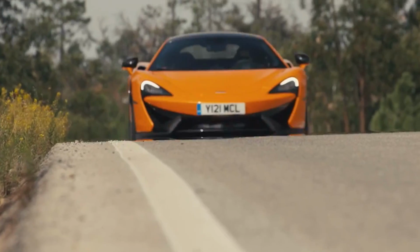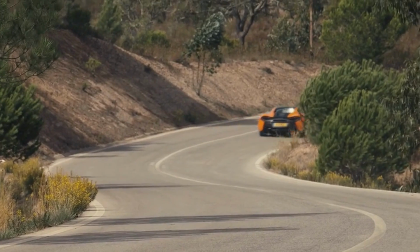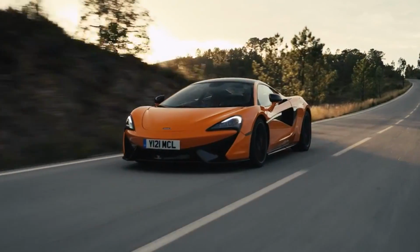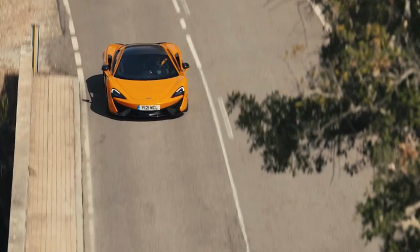When it comes to the statistics, things get interesting. The McLaren 570S is powered by a mid-mounted 3.8 litre twin-turbocharged V8 engine producing 562 brake horsepower. Power is then sent to the rear wheels via a 7-speed dual-clutch transmission. 0 to 62 mph takes 3.2 seconds, and it will go on to a top speed of 204 mph.